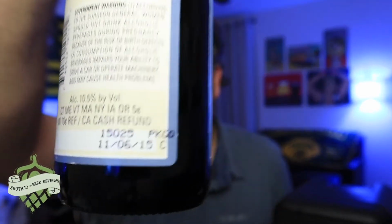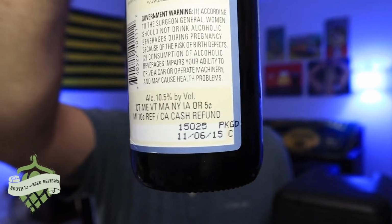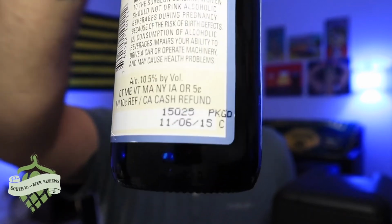So the interesting thing about this specific one is, let's see if you can get the date on there. Yeah, this thing is like 6 years old. It's packaged on November 6th, 2015. So 16, 17, 18, 19, 20, 21. And today is November 20th actually. So just a little over 6 years old.